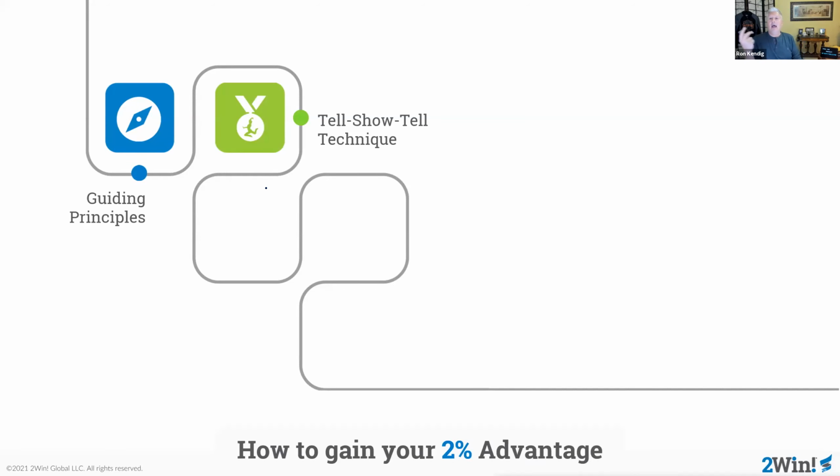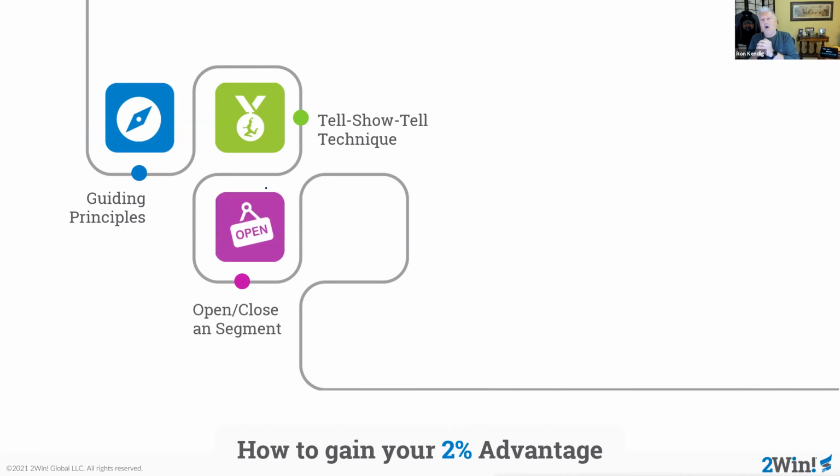Anyways, guiding principles, there's a foundation, and I'm going to talk about maybe an example or two. There's a technique that some of you are aware of called tell, show, tell. We spend a lot of time on that technique in the workshop and dissect it to a great degree. Opening and closing, how I open and close my session, is important to grab attention and make sure my message gets across. Then I'll talk a little about next steps at the end.